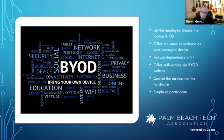One of the things that I've seen companies be very successful at is just a simple self-service site where they can offer up BYOD FAQs, and so on. Even today, I still watch companies who are trying to manage the service or trying to manage their hardware, like what is coming into my environment. And BYOD, if done right, is probably more about controlling the service versus trying to control the hardware. And most importantly, it has to be simple to participate.